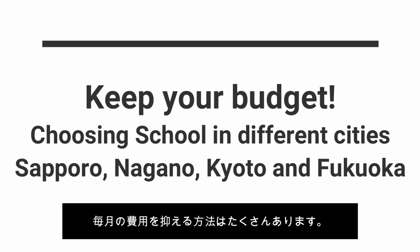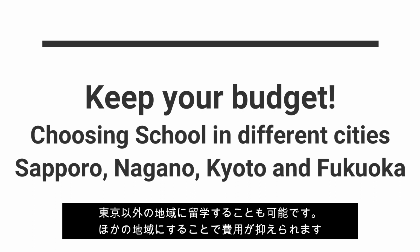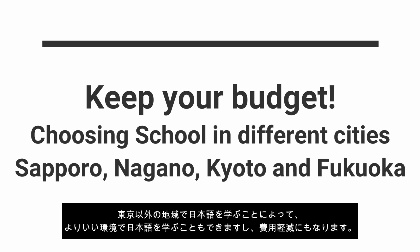There are ways to keep yourself within your budget. Let's start with choosing the school location. Locations like Sapporo, Nagano, Kyoto, and Fukuoka will help you lessen the cost of your study. It will help you most if the school you choose is located in a less expensive place in Japan.